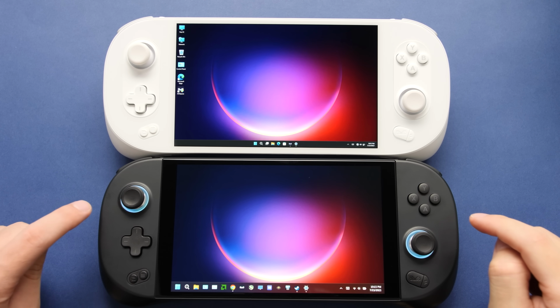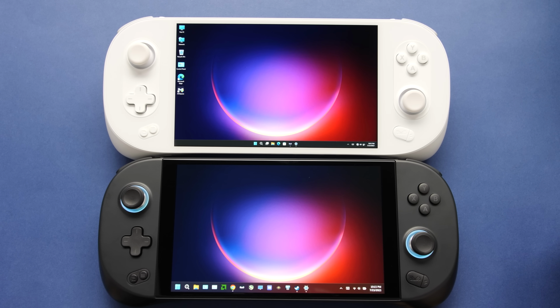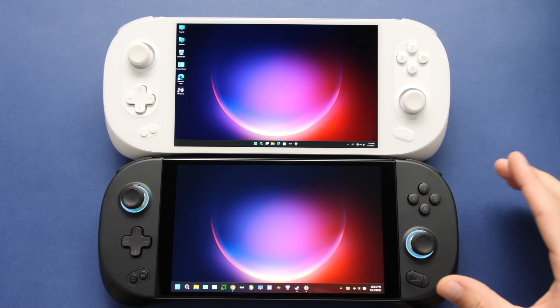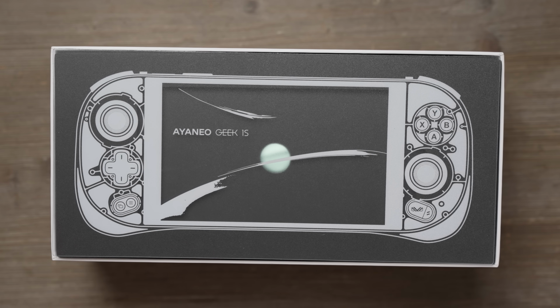I personally believe that this design is the better of the two options, but I really like the white Ayaneo 2S. The black version isn't as good when it comes to things like fingerprints and stuff like that, so it was a lot harder to recommend the Geek last time around, but they have a white version of the Geek 1S that looks really good. Obviously, I don't have that version here, but I did get a chance to use it for a bit in Aya's filming studio.